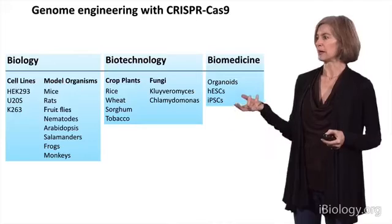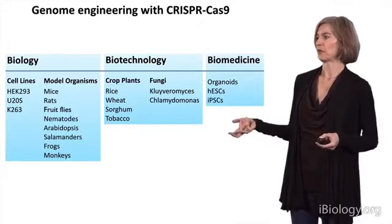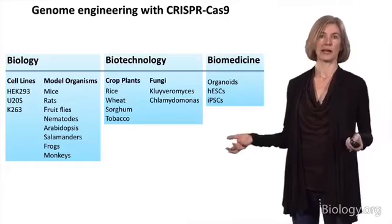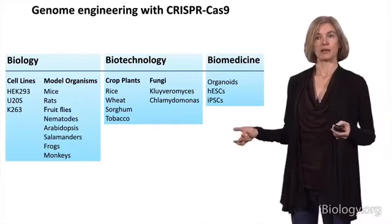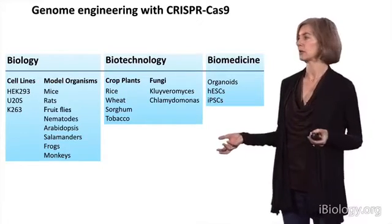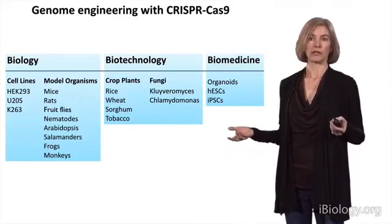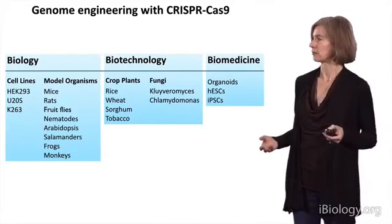And I just wanted to close by sharing with you a few things that are going on using this technology. So of course, on the left-hand side, lots of basic biology that can be done now with the engineering of model organisms and different kinds of cell lines that are cultured in the laboratory to study the behavior of cells. But also in biotechnology, being able to make targeted changes in plants and various kinds of fungi that could be very useful for different sorts of industrial applications. And then, of course, in biomedicine, with lots of interest in the potential to use this technology as a tool for coming up with novel therapies for human disease, I think is something that's very exciting and is really something that's on the horizon already.